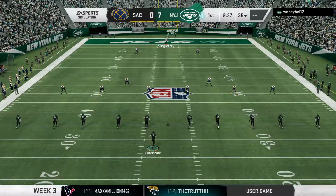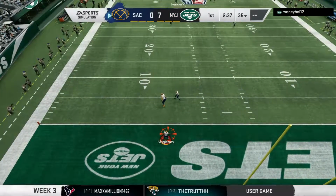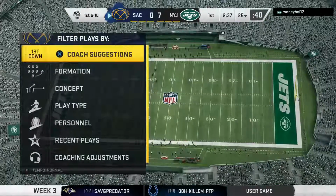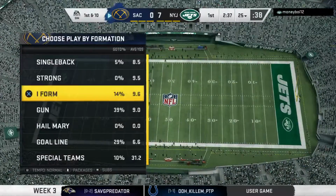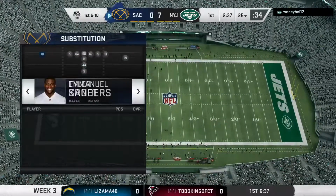Now Catanzaro after the touchdown to kick it away. And no return on this one as the fair catch is signaled for and taken. First down and 10 at their own 25-yard line.